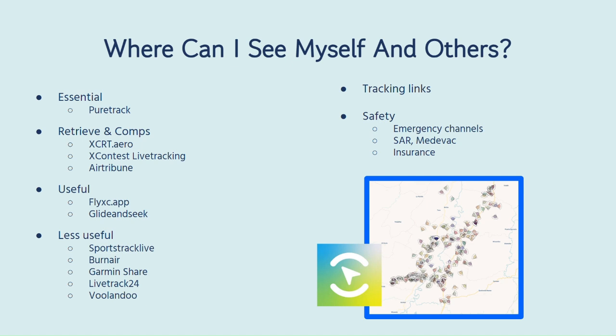In the UK, we use something called xcrt.aero. There's plenty of information online about how to get that set up. It requires using Telegram bots. It's a little bit fiddly, but it is a fantastic system. It helps for sharing retrieves with other UK XC pilots. X-Contest live tracking we've already talked about, and Air Tribune is one of the ones that's used for a lot of competitions.